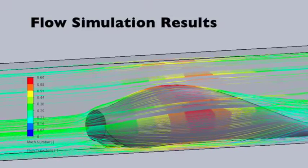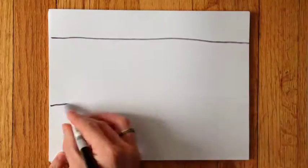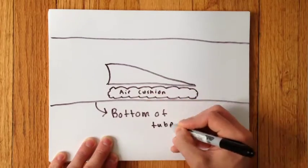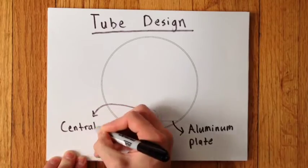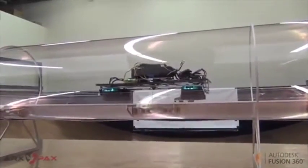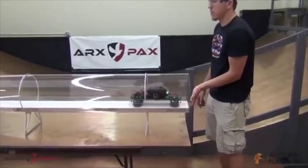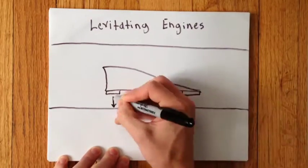our CFD results. With the shape selected, our next challenge was to choose and analyze a levitation system for the pod. The original focus was to float the pod on a cushion of air, but with the addition of an aluminum plate on the bottom of the tube, a startup company, ArxPax, released a new alternative, levitating engines. These levitating engines offer increased clearance height and more maneuverability inside the tube.